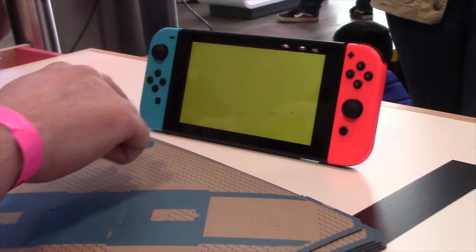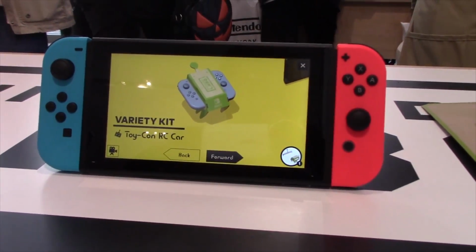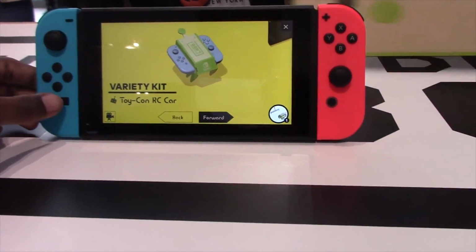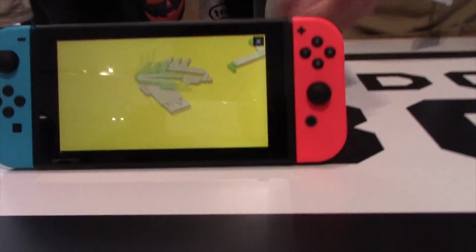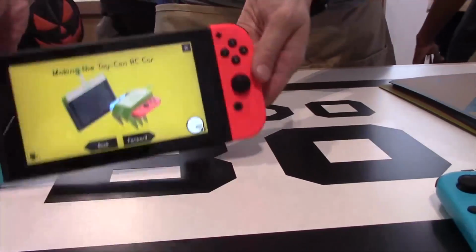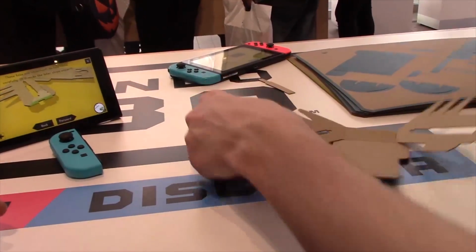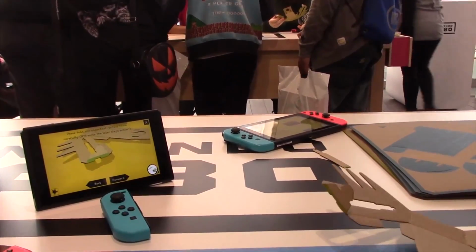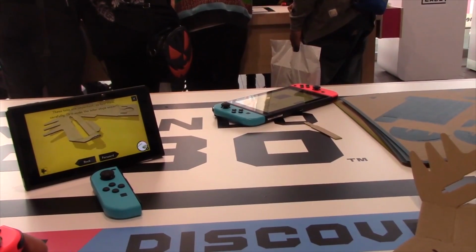I already expected to have fun with the Labo, considering the premise of being able to play with cardboard, which already made it hilarious in that sense. But actually creating one of my own Toy-Cons was very interesting because as somebody who has done robotics before, I've never actually been literally hands-on with a robot. Back before, I used to just do the measurements, and taking part in constructing a robot was pretty cool, pretty fun, and it can be difficult, as I've heard.